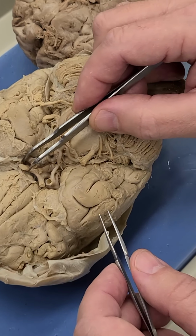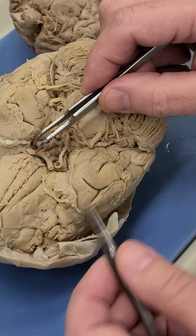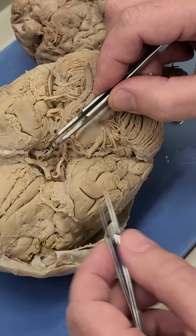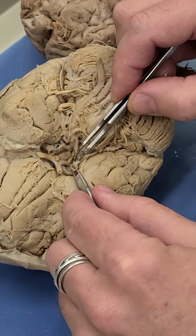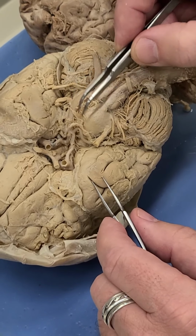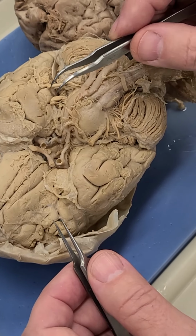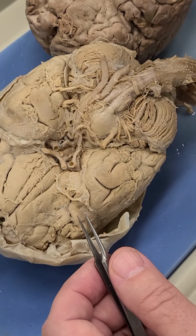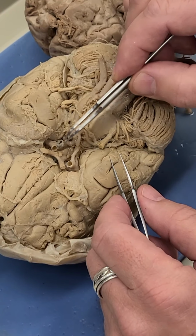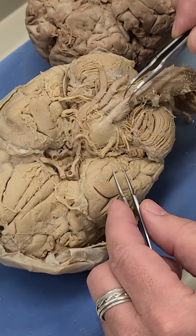So you've got the optic nerve going to the orbit through the optic canal, and then you've got the oculomotor, and the trochlear and the abducens all running through the superior orbital fissure to the space to the extrinsic ocular muscles.